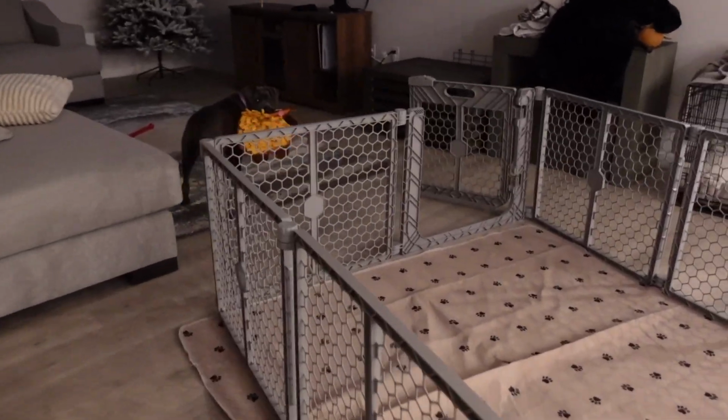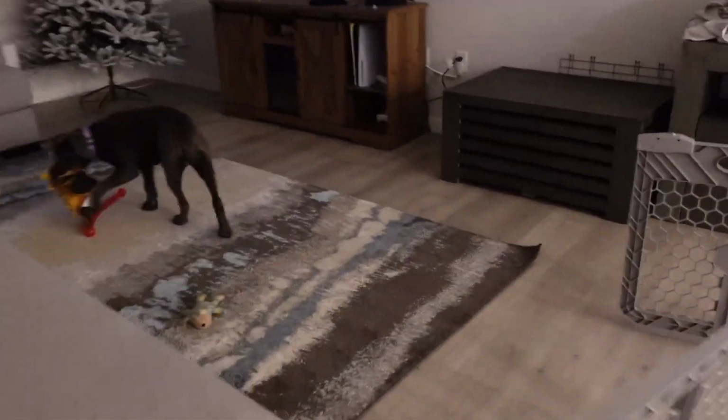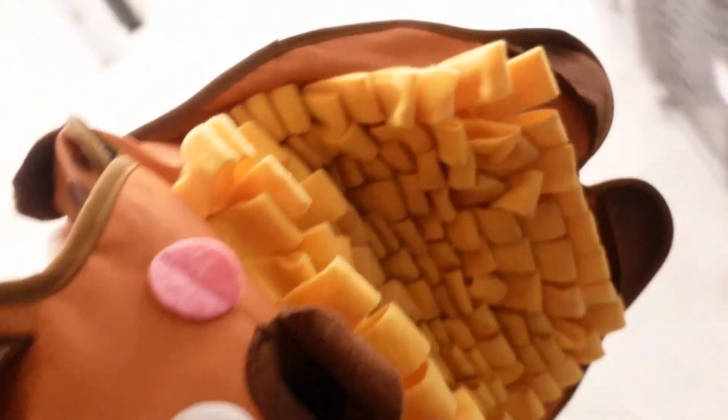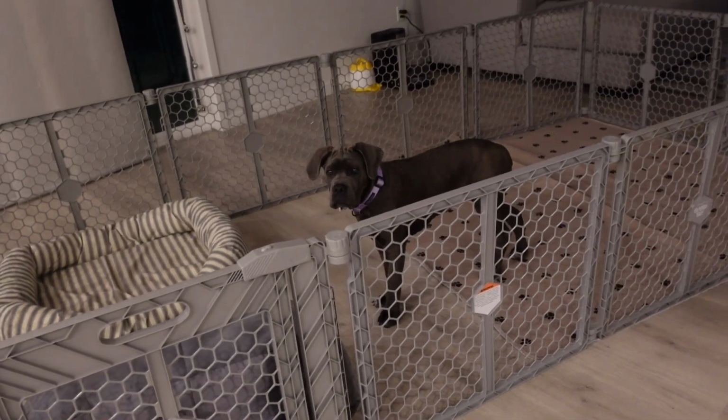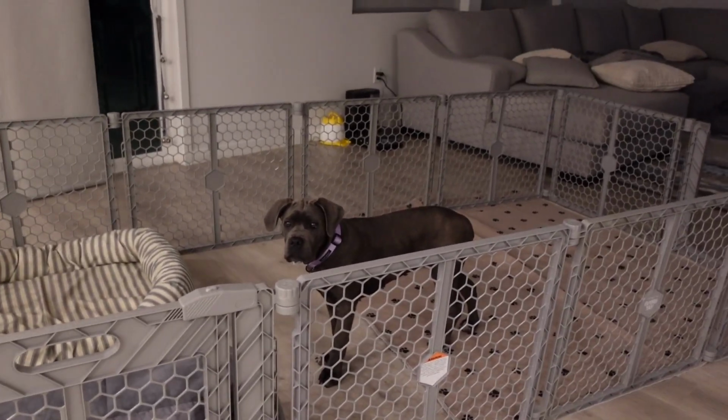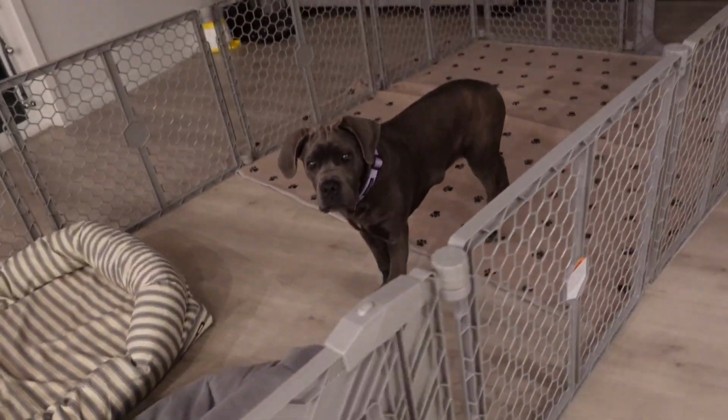She has officially finished her food, but is deciding she wants to take the mat hostage. There's nothing left in it. Hey, there's nothing left. Leave it alone. As you can see, she left no crumbs. So now we put this away, and she does whatever she wants for the next hour and a half. And eventually she needs to go potty again. But for now, we'll just let her chill.